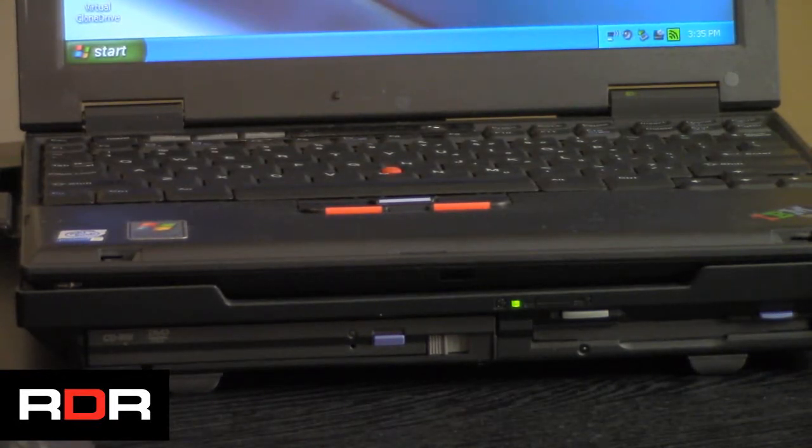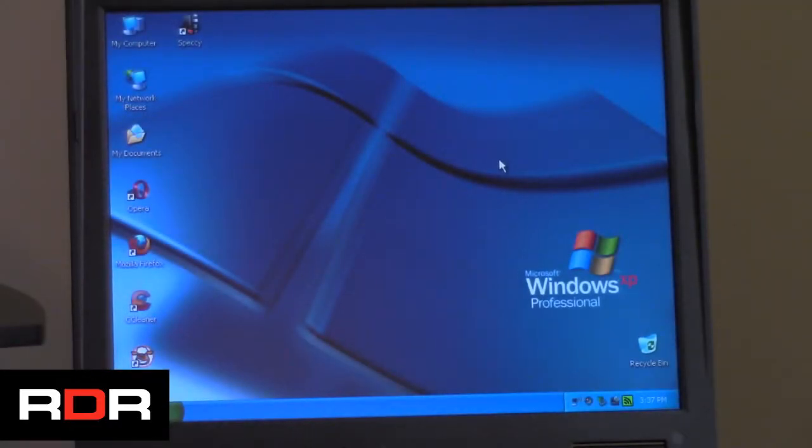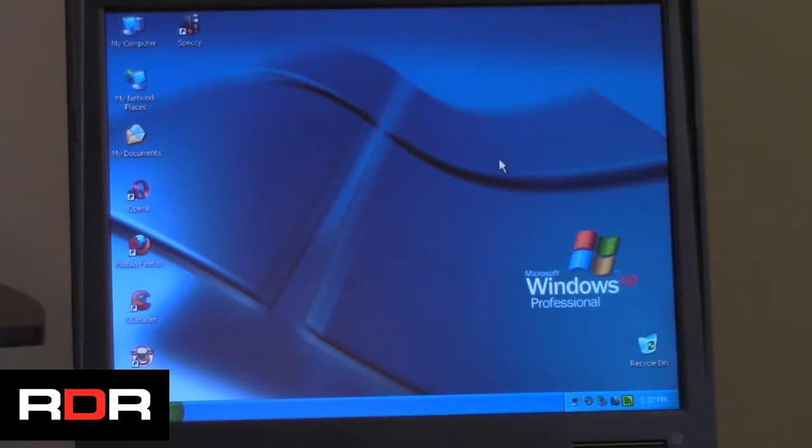So, let's install some software. Alright, so what we're going to take a look at today is Microsoft Flight Simulator 2004, A Century of Flight. Now, you may have heard I purchased this quite recently at a thrift store not too long back. Back in the day, geez.